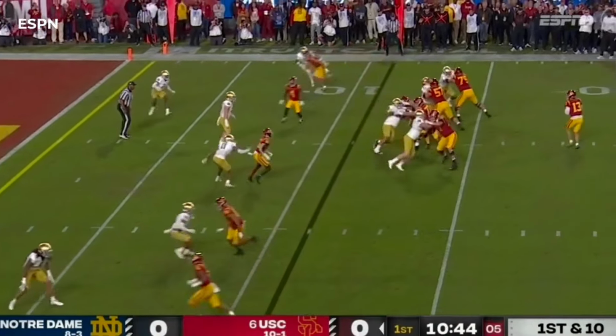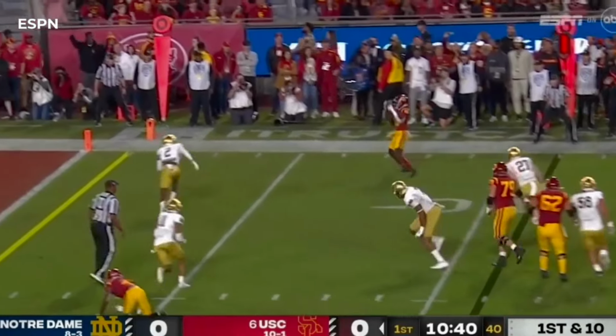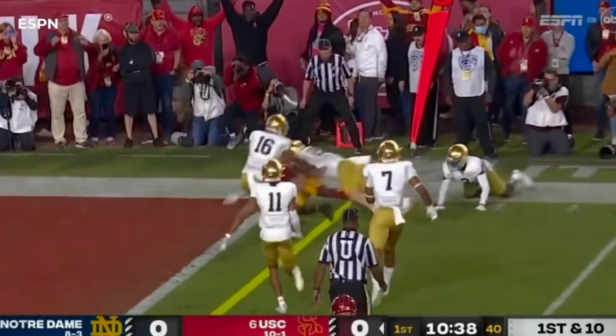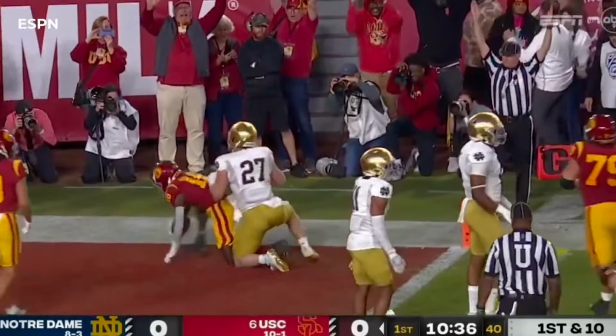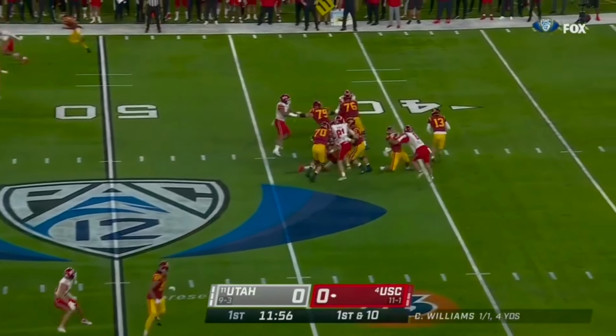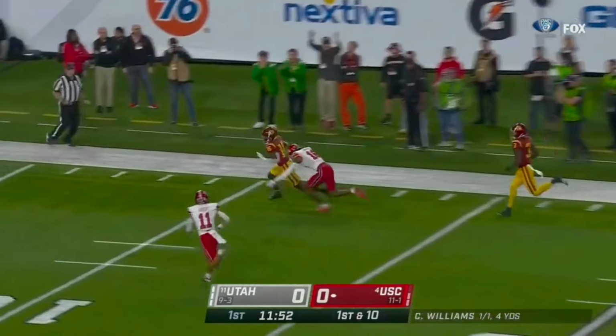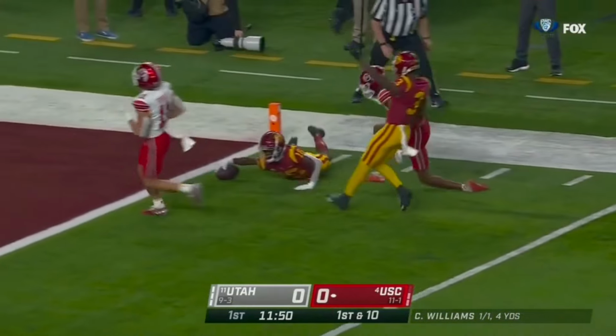Williams comes out humming here. Empty backfield. Williams steps up and now flips it to a man. And the catch is made by Tahj Washington. Touchdown. He fades back in the pocket, met some pressure. He throws downfield and a wide open Tahj.